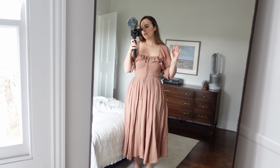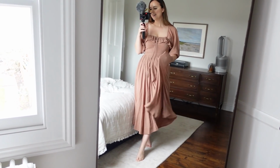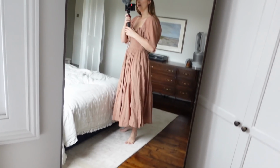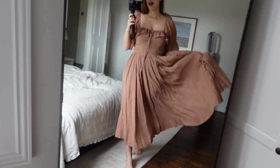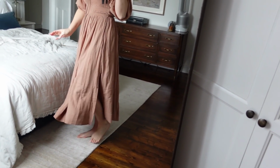And if you weren't already convinced on this dress, it has got pockets. It has got pockets. Yeah, love it. I know that this one actually comes in quite a few colours too. So if you don't like this colour, there are a few other colours, but this colour I think is gorgeous. Also just noticed it does have a slit in the side there too.